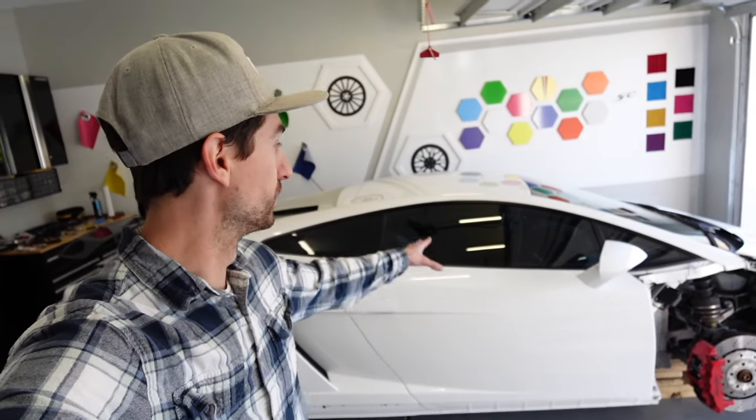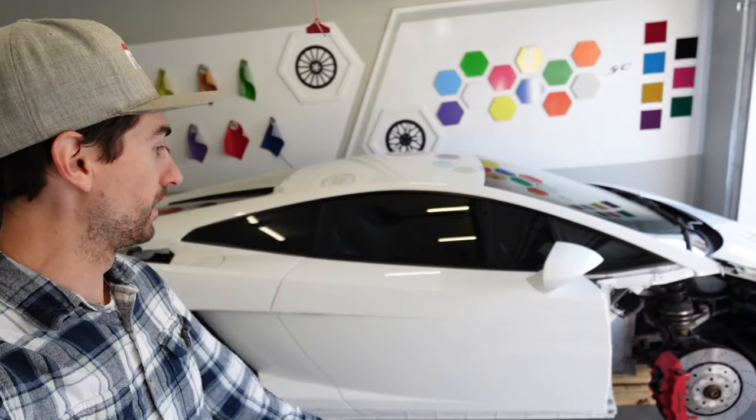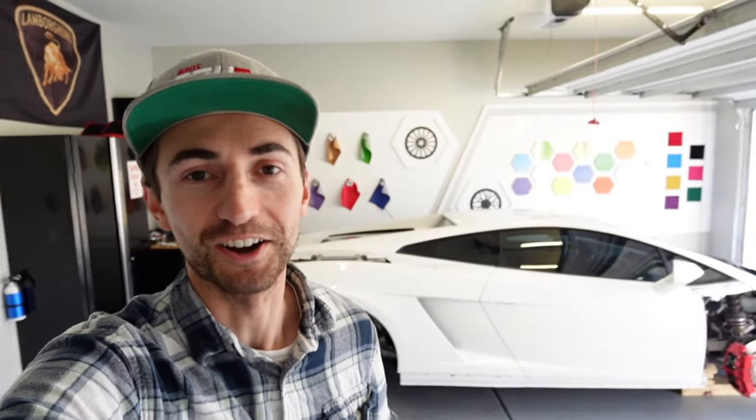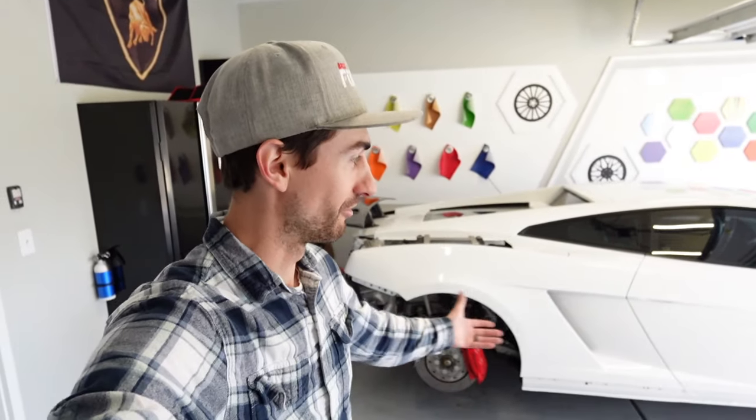Last night I went ahead and got a few of the little things squared away, got the door handles reinstalled, the trim around the windows, the trim on the lower portion of the window, whole door panel, installed the mirror as well, and then the grill, a few little things here and there. So today's video, we are going to wrap up all the big things, get this car done, pull it outside, and actually experience the Lamborghini Gallardo 100% completely fixed.